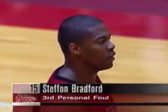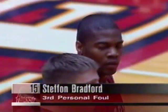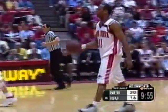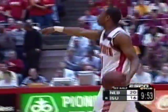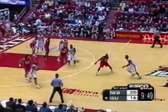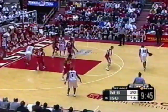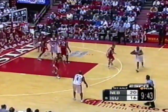Maybe they got Fields. It was Bradford's reaction that made me think it was him. I'm not so sure that they didn't call it on Fields. Let's check it. Tinsley's going to walk it up with his team down by 4. Fans really into the ball game now here at Hilton Coliseum. They did call that foul on Rodney Fields.